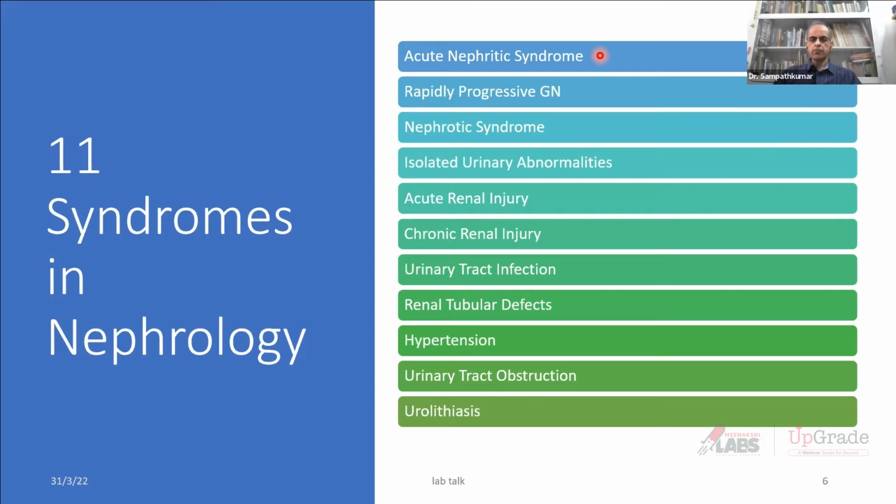The second medical semi-emergency is rapidly progressive glomerulonephritis. This can happen in any age group, and in the young age group, it is most commonly due to diseases like lupus nephritis and other immune complex nephritis, and also diseases like Goodpasture syndrome. In the elderly, commonly it is due to vasculitis. So here, again, laboratory support is very, very essential.